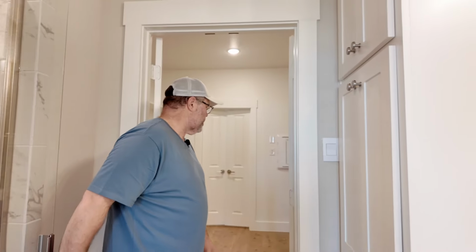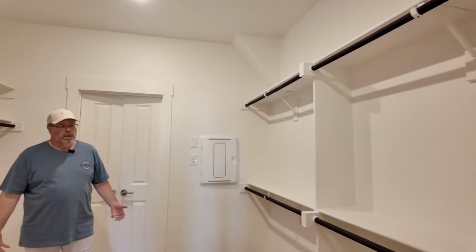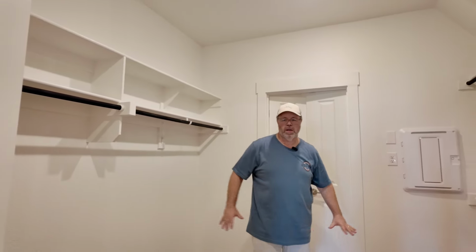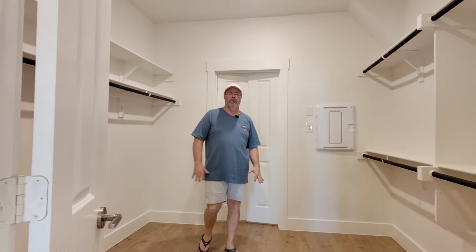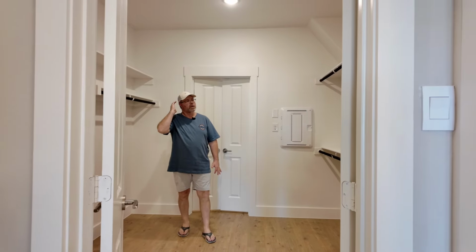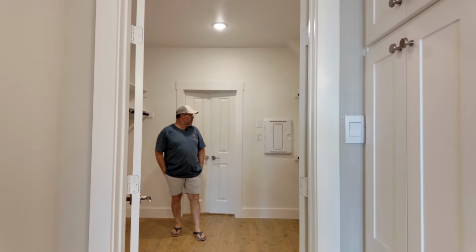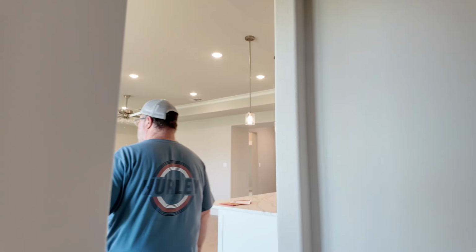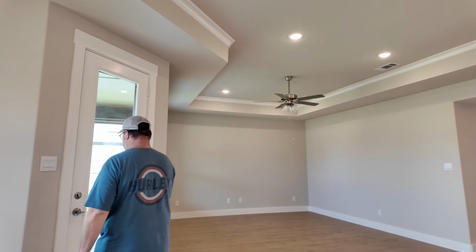And then here is the closet, which goes into the laundry, which you know we love. Yeah, it feels like you have a lot of open space. You can put an ottoman or whatever right there, or build a little island with drawers or something. You can add something. Now let's go outside, check out this patio.